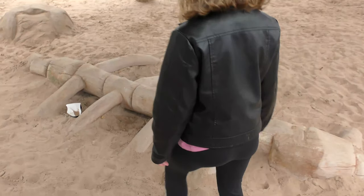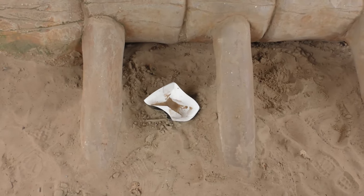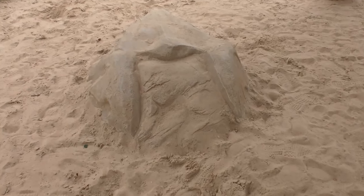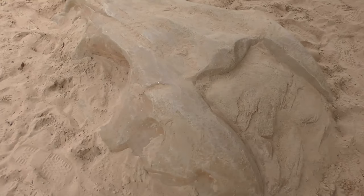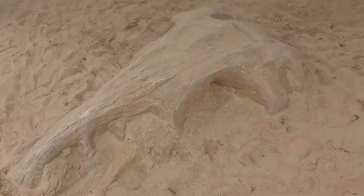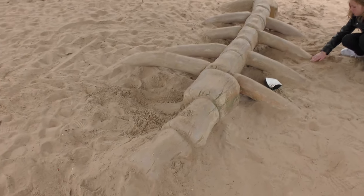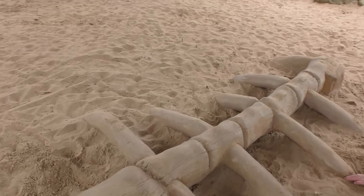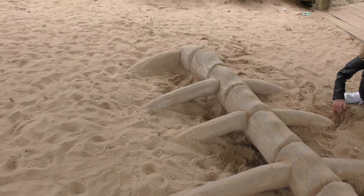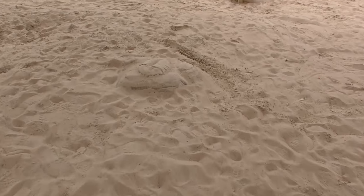Wow, so there's a bone of a dinosaur here and some litter. It's always nice. Let's see what this guy looks like. Oh, he's done it very well. But yeah, I think there's supposed to be some tools that you can use here, so little shovels and brushes and things to expose the bones, but there's nothing here at the moment. Could be due to social distancing rules and things like that. Obviously everybody touching the same things.